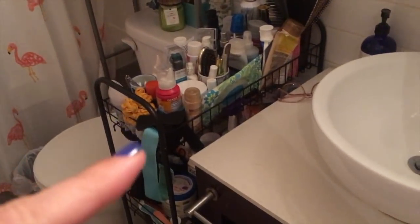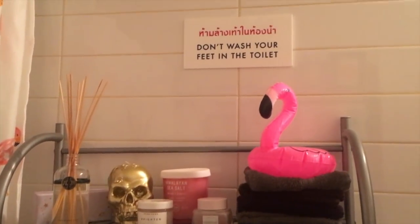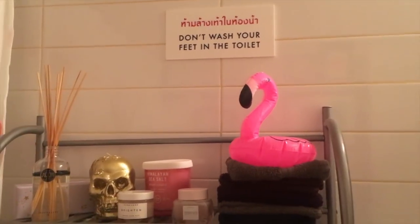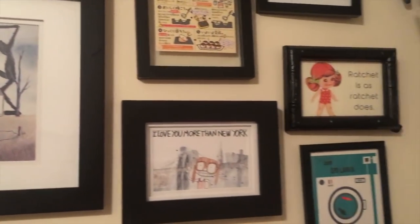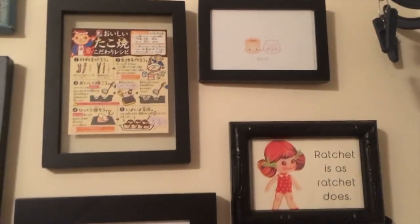This my friend Mallory gave me. It's just a cart that just has lots of products because I don't have any storage in here. Above the toilet, again, like storage stuff and some candles and things. That's from Etsy up here. That is in Thai up there. I thought that was cute. And then I just have some pictures on the wall that are sort of crooked right now. I love that. Some of these are cards that people gave me and stuff that I've kept.